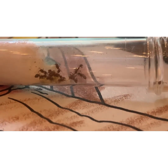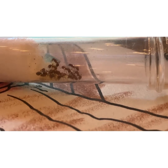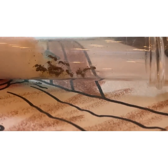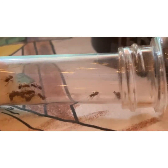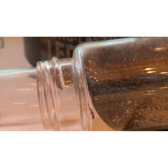As you can see, I accidentally collected a worker from the wrong colony. It happened to walk across where I was picking up ants. And as you can see, they're taking care of it right now. So they're actually disposing of it currently.